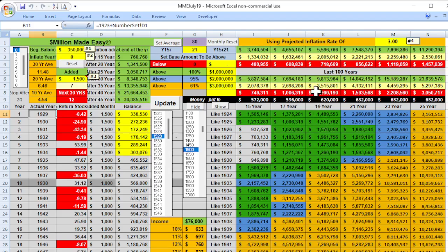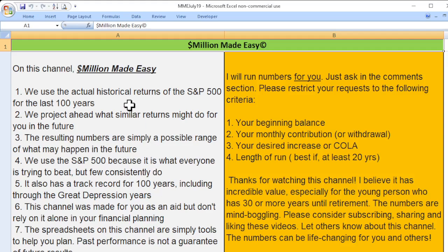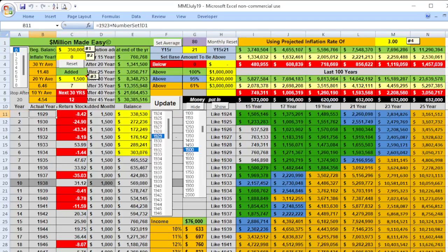The median in this column is 3.5, and the highest you're going to see is 9.8 million. In other words, there's a range here, which is what we said in our initial right here. We run the actual historical returns of the S&P 500, and we project ahead what similar returns might do for you in the future. And the resulting numbers are simply a possible range of what may happen in the future. So that's what we do in this channel.